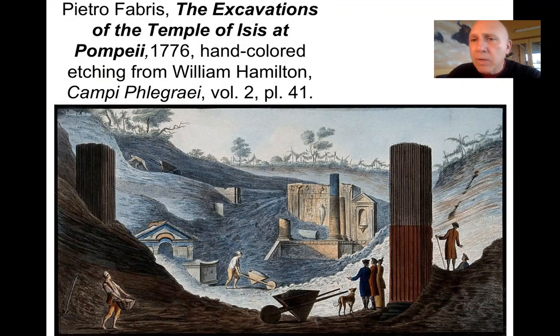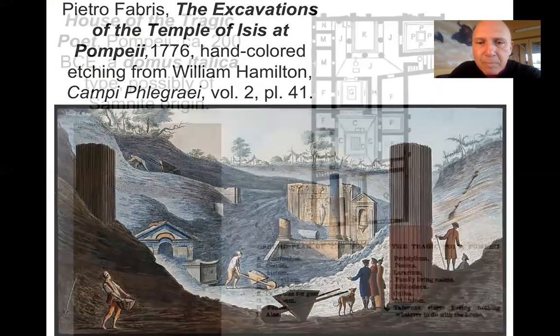In fact, this is an important temple at the heart of the ancient city of Pompeii, the Temple of Isis. And if you remember, the Romans, of course, had adopted gods, including the Egyptian goddess Isis, and there was a major temple to Isis at the heart of the city of Pompeii.